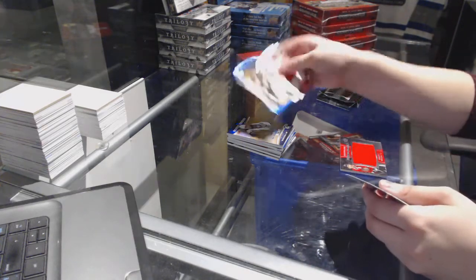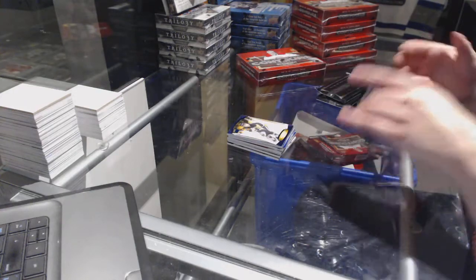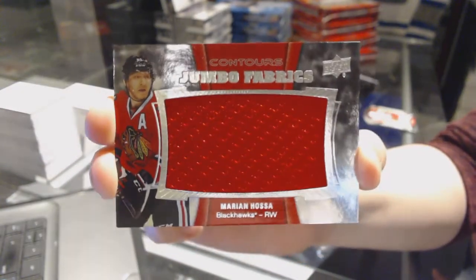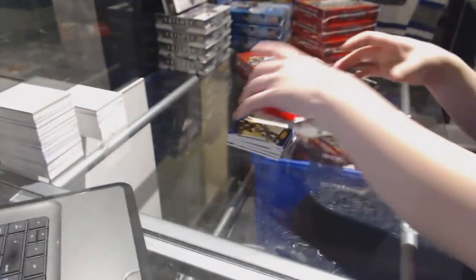Number to $4.99 for the Pittsburgh Penguins, Paul Coffey. And a jumbo fabrics jersey for the Chicago Blackhawks, Marian Hossa. Marian Hossa.